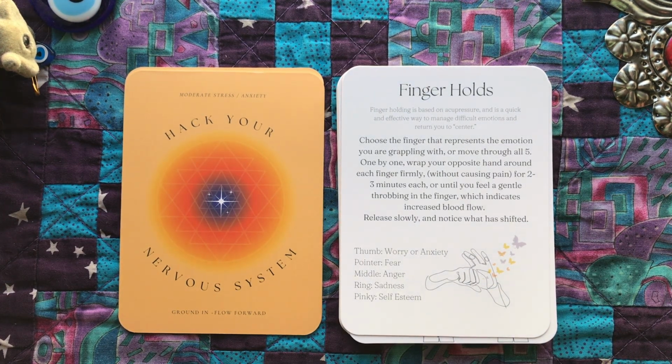Finger holding is based on acupressure and is a quick and effective way to manage difficult emotions and return you to center. So your thumb is worry or anxiety, pointer fear, anger, middle, ring sadness, pinky self-esteem. That's also very interesting. So choose the finger that represents the emotion you are grappling with and move through all 5. One by one, wrap your opposite hand around each finger firmly for 2 to 3 minutes, or until you feel a gentle throbbing in the finger, which indicates increased blood flow.